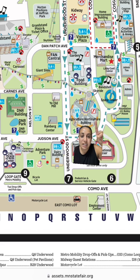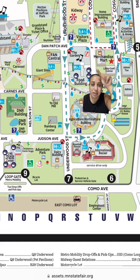It's great on a hot day to even go in here and just chill out. They have flights of beer, and you'll see people walking around with local beer. Right here, in this little open green space, is where you'll find Quavet.